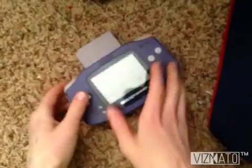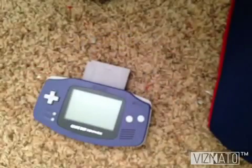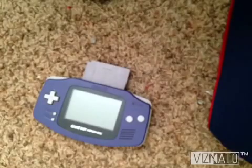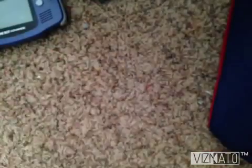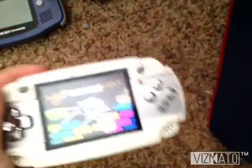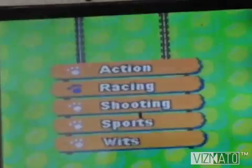So, let's focus on this. Many mocks. I actually have one over here, but it's actually not a mock. It has its own name brand. And this is called the VG Pocket Max. Now this came out in the early 2000s, obviously.